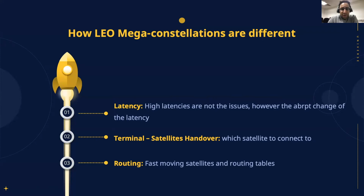And then the third challenge is actually routing. As I mentioned, these satellites are nothing but mobile routers. Now, the key question is how to design a routing protocol that can quickly detect route changes and propagate these changes to all the satellites in the mega constellation. Or let me put it in other words, how to design a fast convergence routing protocol. And when we talk about routing protocols, we cannot ignore things like traffic engineering, which aims to avoid causing congestion on specific routes.